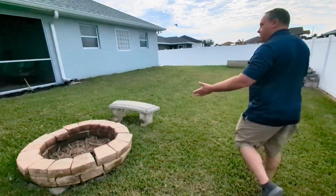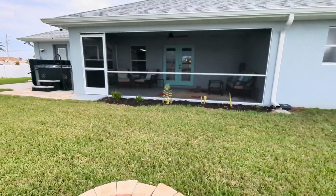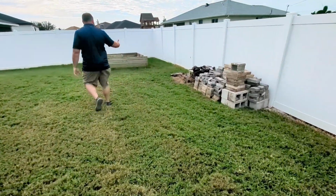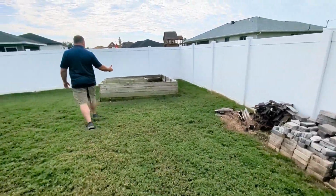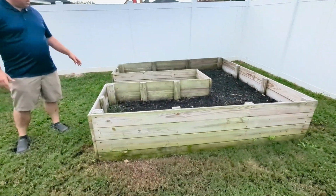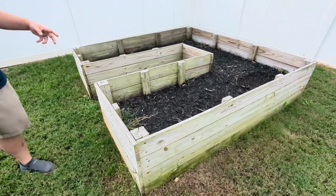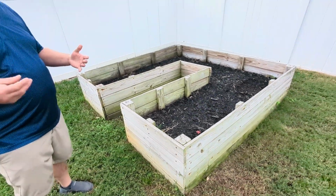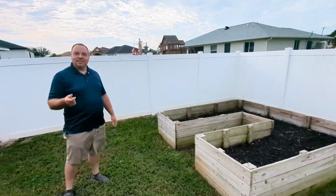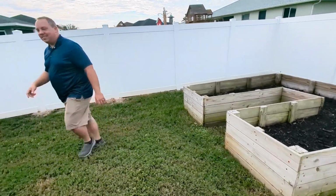There is a fire pit here. You can see off to the left, that's where that lanai is that we were on earlier. Back here, this is a raised bed garden. So if you wanted to, right now it's mulched, and there is the dirt that's in good shape for growing stuff. I forget what the word is. Soil? No, it was soil, but I forget what it's called, so it's okay.